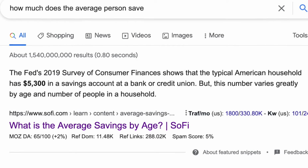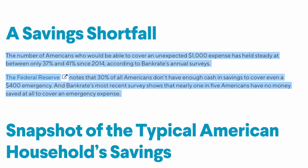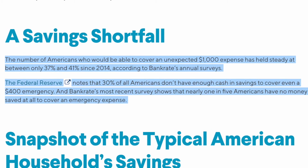Now, saving money is a super challenging thing for most people. In fact, according to surveys and according to certain studies, the average American savings account only has $5,300 in it. Only 37 to 41% of Americans can actually cover a $1,000 emergency expense, and only 30% of all Americans can afford a $400 emergency expense.